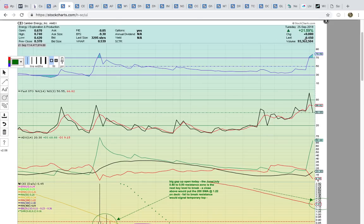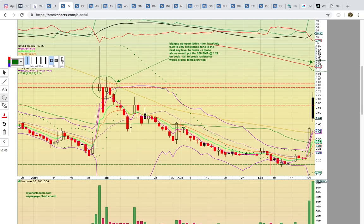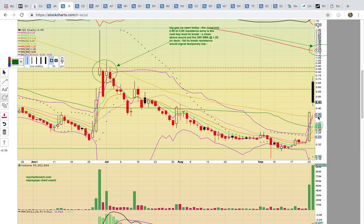Let's look at Camber Energy here, ticker symbol CEI. So yeah, it had a really nice move yesterday with that close above the 50 and 100-day simple moving averages here, above that gold line. And then today there was a big gap up open up here above 65, ran up near 75 and then pulled back. It formed the black candle. When this black candle forms, the safest thing to do is to head to the sidelines.